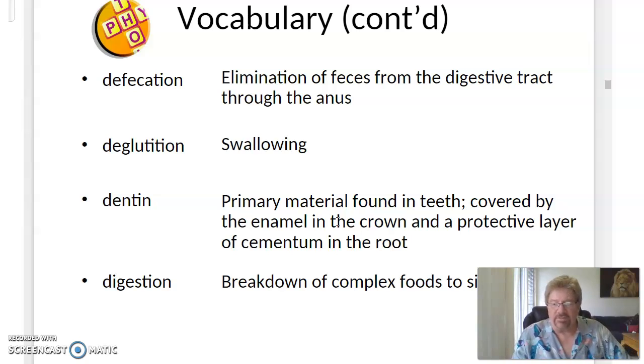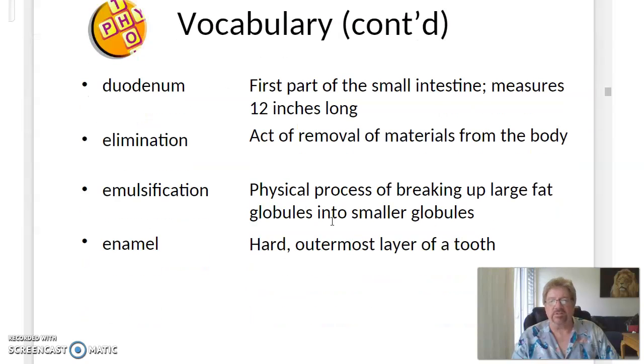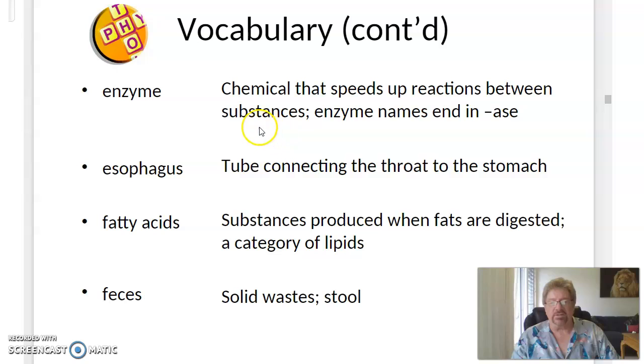Digestion: breakdown of complex foods into simpler forms. Duodenum: first part of the small intestine, about a foot long. Elimination: actual removal of materials from the body. Emulsification: physical process of breaking up large fat globules into smaller globules so they can be soluble in water. Soap does that. Detergent does it, guys, for example. Enamel: hard outermost layer of a tooth. Enzyme: chemical that speeds up reactions between substances. Enzyme names always end in ASE. That's something quite important to know, guys.